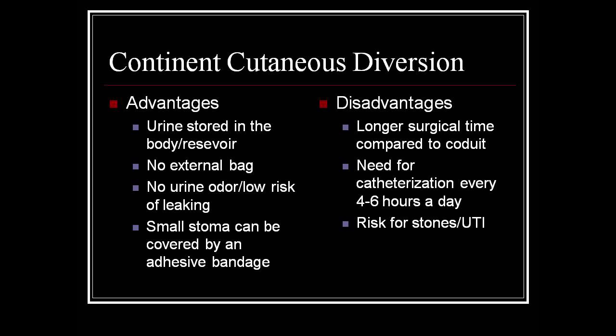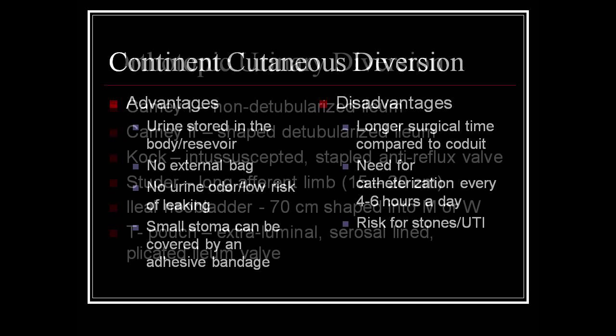They need to catheterize themselves every 4 to 6 hours. You are at risk of having stones form in this device, in this reservoir, and urinary tract infections. And certainly if patients have a difficulty getting their catheter in and draining their new reservoir, that can be very dangerous. You have to present to the emergency room, and you have to be in a situation where people can help you, because that is an emergency. If you cannot empty your reservoir, it's going to stretch and stretch and stretch, and it can rupture. So that is the drawback of this continent cutaneous diversion.